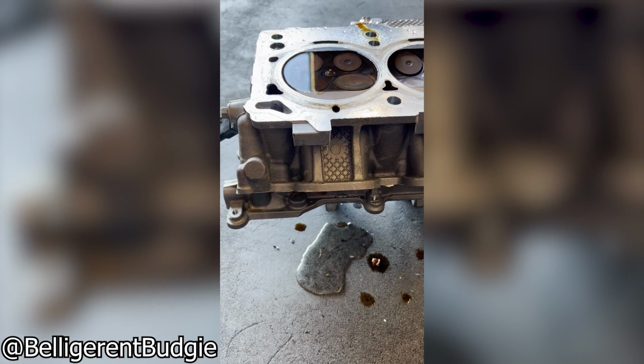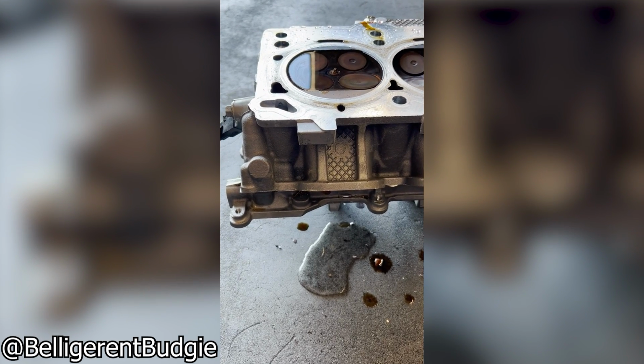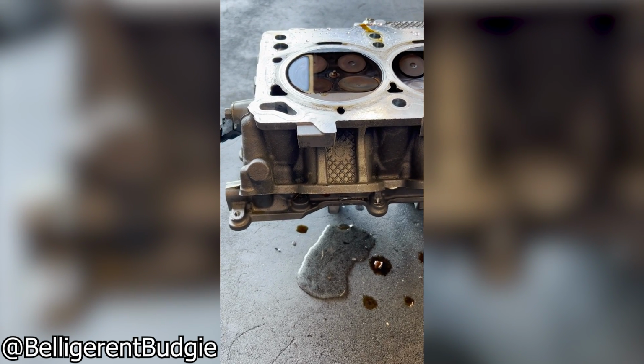This head only had 5,000 miles on it from factory. Classic 3.6s.